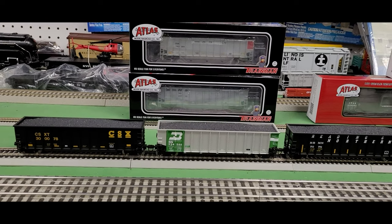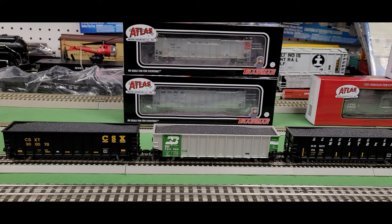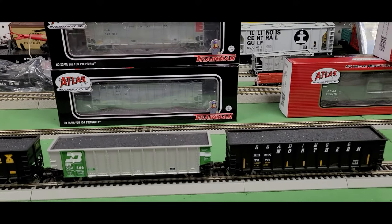Believe it or not, these cars sell for $19.56. So less than 20 bucks for these. I mean, you got a lot of detailing there. You even get the coil load built into it. It is a great looking design.